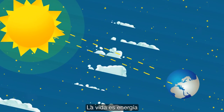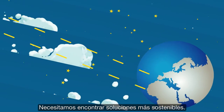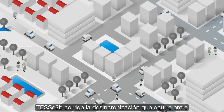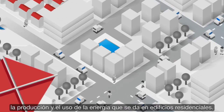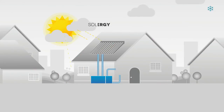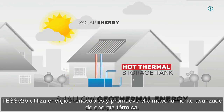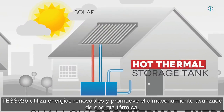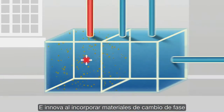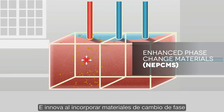Life is energy. We need sustainable options. TESSe2b corrects the mismatch that occurs between the supply and demand of energy in residential buildings. It uses renewable energies and promotes an advanced thermal energy storage. One innovation is the use of enhanced phase change materials.